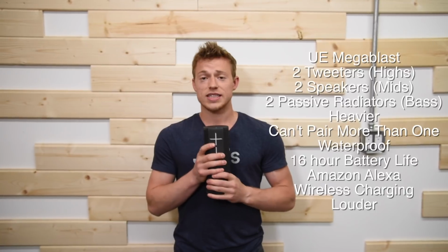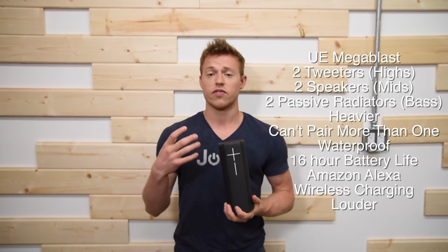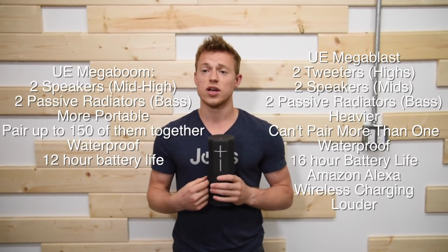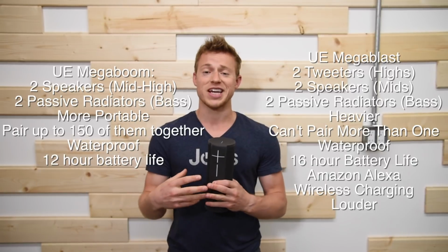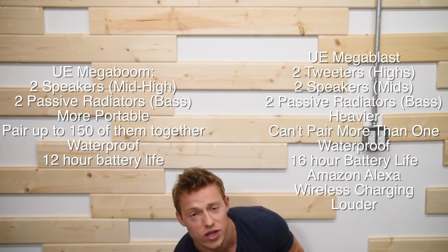So as you can tell, it is definitely significantly louder than the other speaker, but you are paying a premium for it. So if you want to get something that's smarter, that you have Alexa built into, and it has more of a loud sound, go with the UE Megablast. If you want something more on a budget and it's more portable, I wouldn't say it's the most portable speaker out there, but a little more portable, I would go with the UE Megaboom.